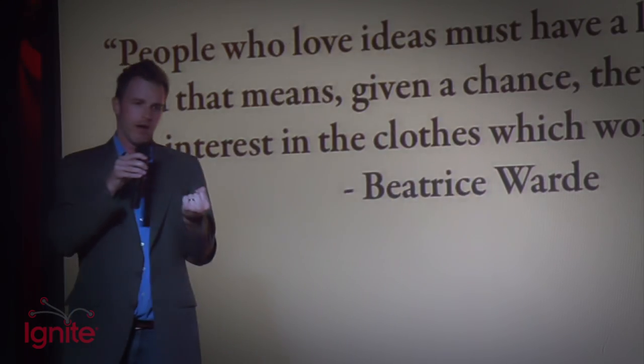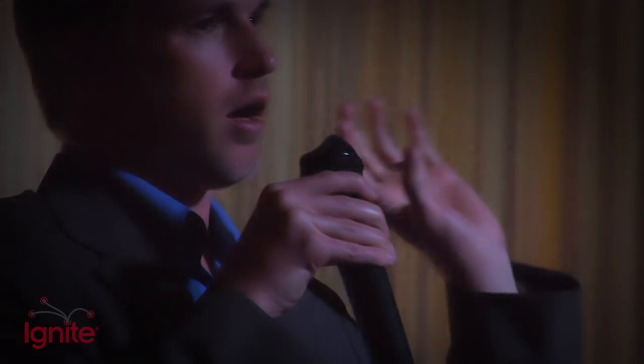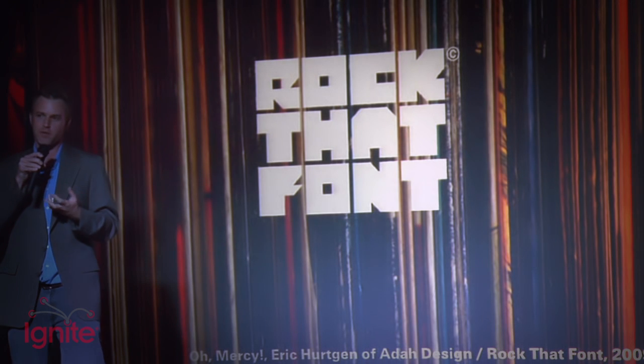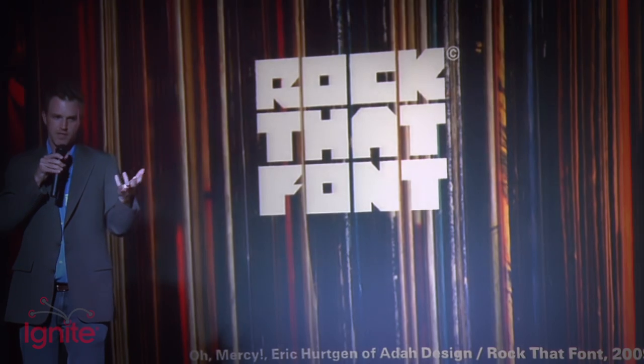And so I love this quote, and I wanted to share and kind of close with this. If you love ideas, if you love meaning, and you like thinking about how we convey this to each other, think about the clothes that words wear. Beatrice Warde is a great communicator on typography, wrote a book on Garamond. And so I certainly hope that after this little rant that you do not look at your MP3 collection in the same way. Think about the visual components that go with the music that we experience every day, and see words in a new light.